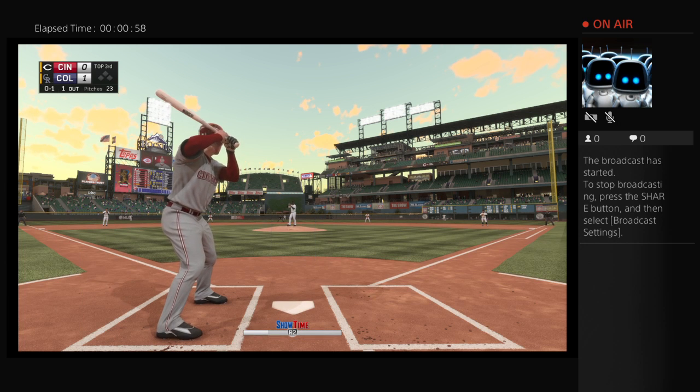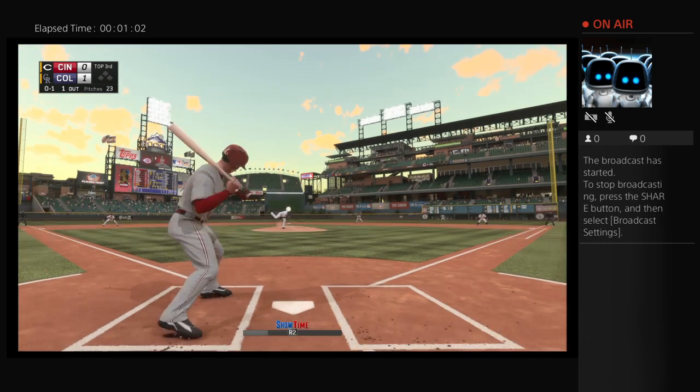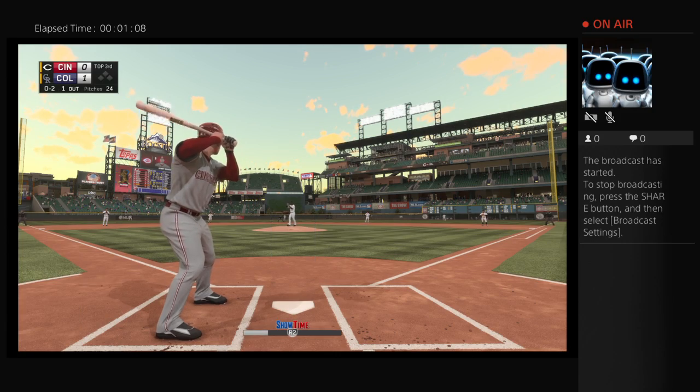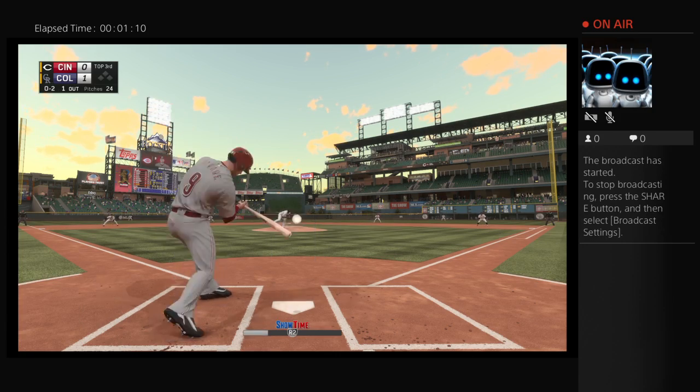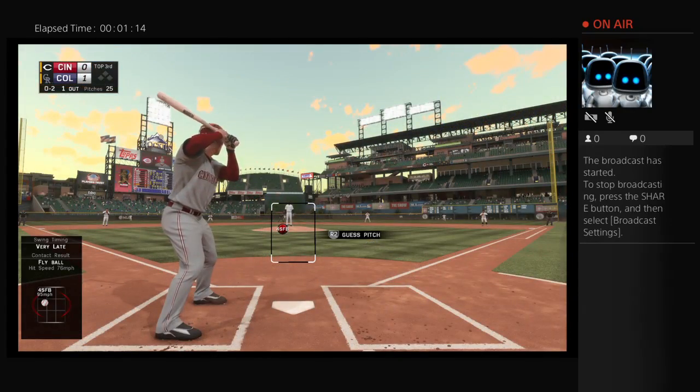The windup and the 0-1. Oh, and he's really getting the better of him now. It's strike 2. It doesn't look like the nerves are getting to him so far. He looks pretty good out there. A little late on the fastball, but he's able to spoil that one off, and he'll get another chance.